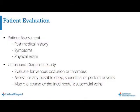So how do we evaluate patients? First and foremost, we see them in the office. We take a medical history. We want to know about your history, your work history, any previous surgery, any previous blood clots that have formed. Any previous surgery would be important for me to know. I want to hear from you, your story. What are your symptoms? What kind of symptoms bring you in? And then we'll examine your legs, specifically looking at those areas I've highlighted on the previous slide.